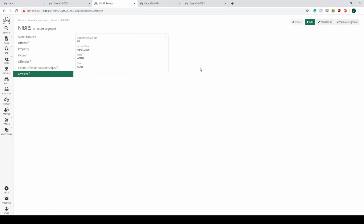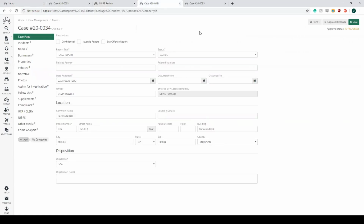All right, now we'll move on to the next one. Again, we're going to do a larceny, theft, and a drug charge. But these next 2 won't be as detailed. We're going to just kind of jump through it, and I want to show you how quickly you can go through a NIBRS review.